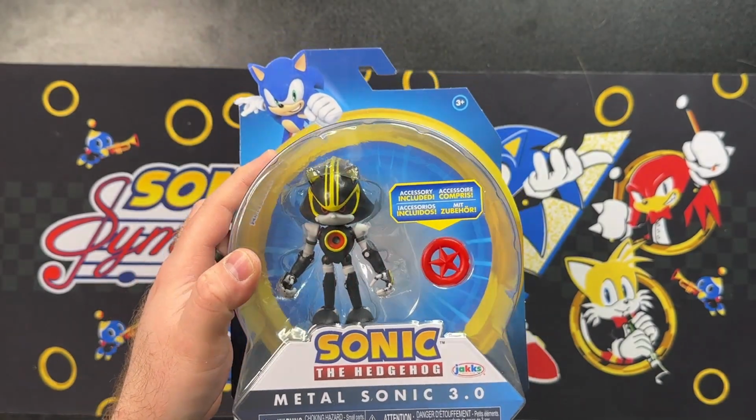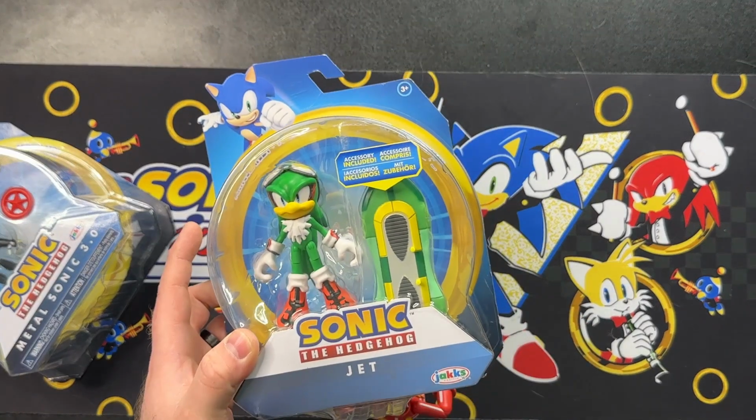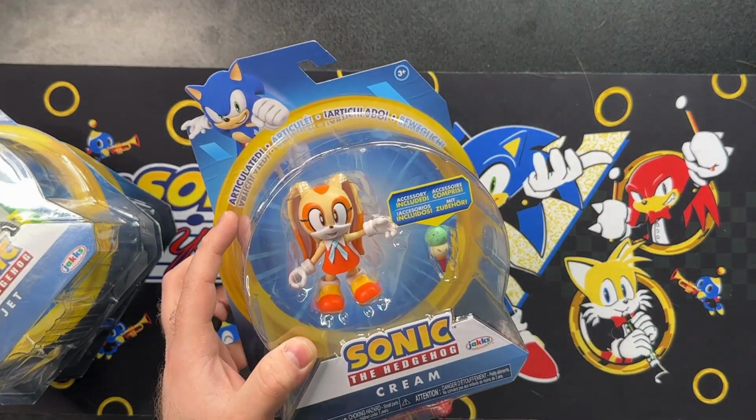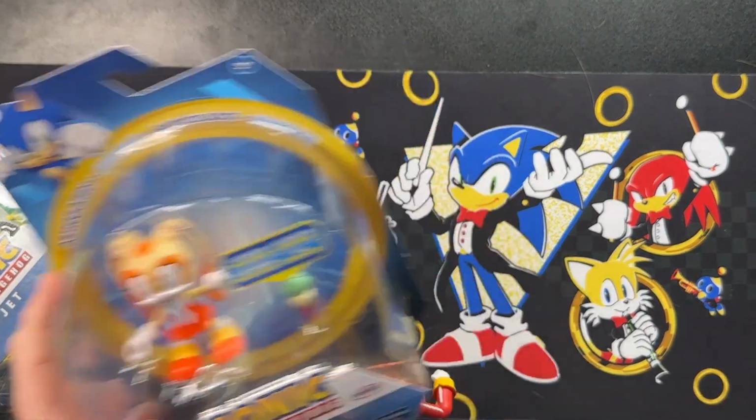But anyway, so we got a Metal Sonic 3.0, but before I get this, I kind of want to get the regular Metal Sonic, and if I can, get a Neo Metal Sonic, but that's been impossible, almost as impossible as Sonic standing up on my desk. But then we also got a Jakks, and I'm really happy for this guy. We got a Cream. This is probably my first Cream figure I've ever had, and I'm very, very excited because every other one was stupid expensive for a while, and now I have it.